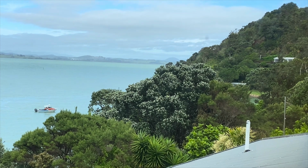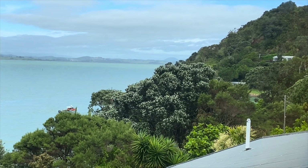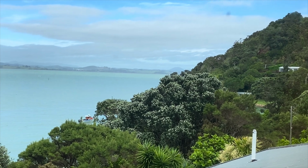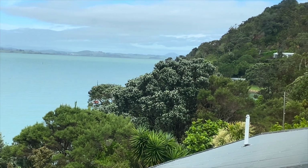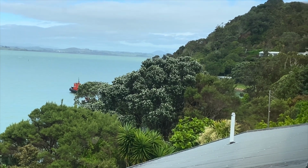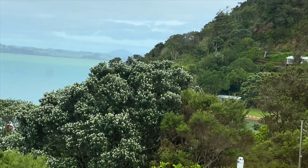The guys working on the section at the end there have been enjoying watching the progress in the bay. Here comes the tug again. And we have a view of the mast. She definitely seems to be coming closer.